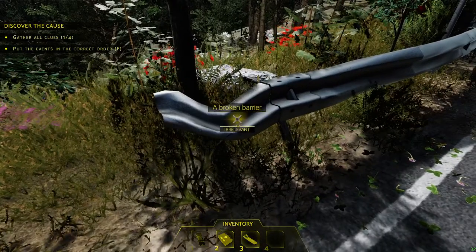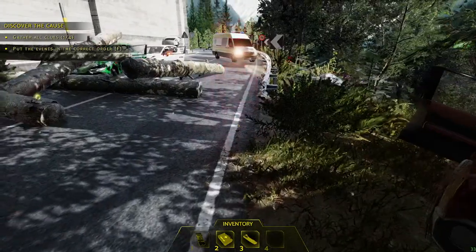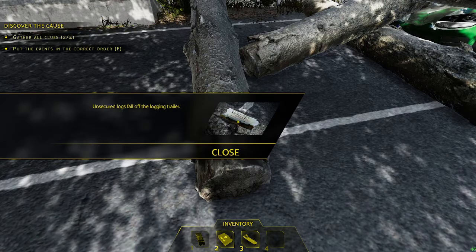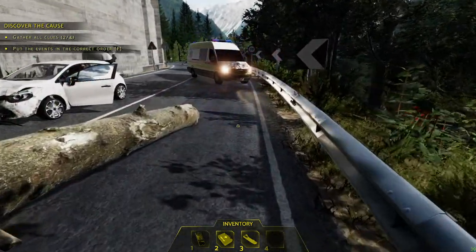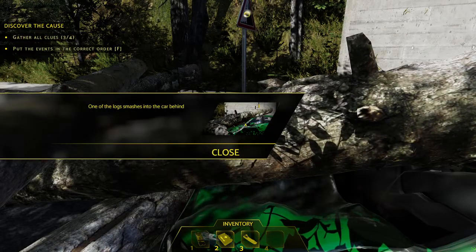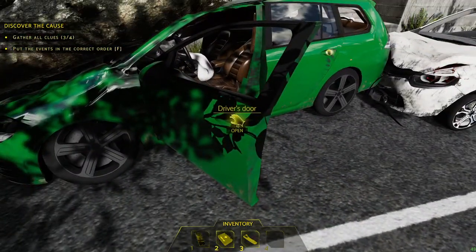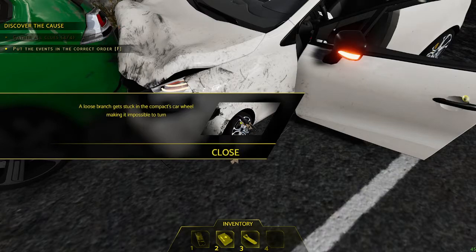Okay. What we got here? Irrelevant. Okay. Trunk is jammed. Okay. What's this here? Pamphlet. Unsecured logs fall off the docking trailer. That's why as truck drivers we're supposed to check your load and everything. Make sure it's secure. This is the very reason why, right here. One of the logs smashes into the car behind. Unbelievable. That's jammed. Loose branch gets stuck in the compact car wheel, making it impossible to turn.